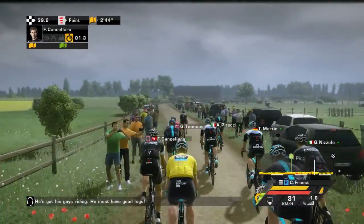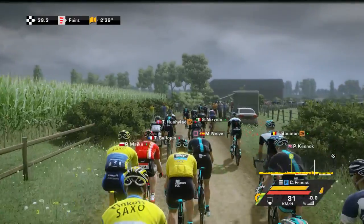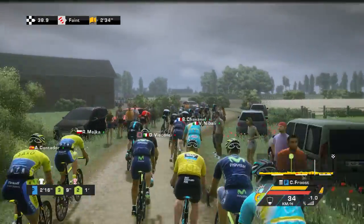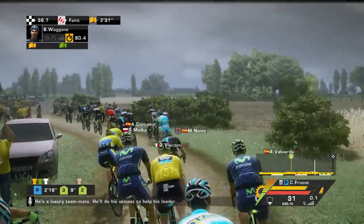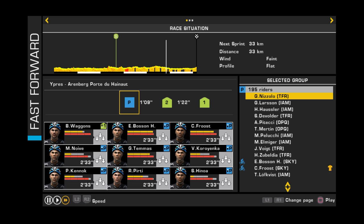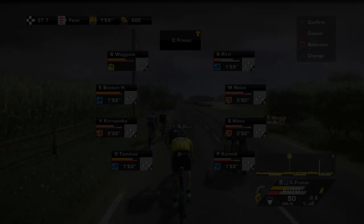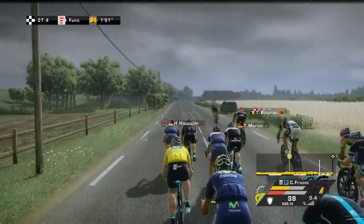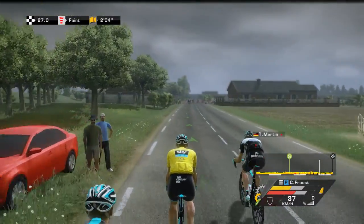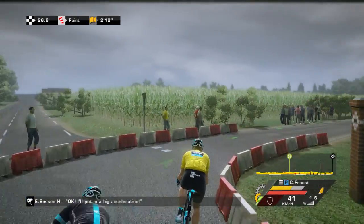He's got his guys riding. He must have good legs. Anito! He's a luxury teammate. He'll do his utmost to help his leader. Okay, I'll put in a big acceleration.